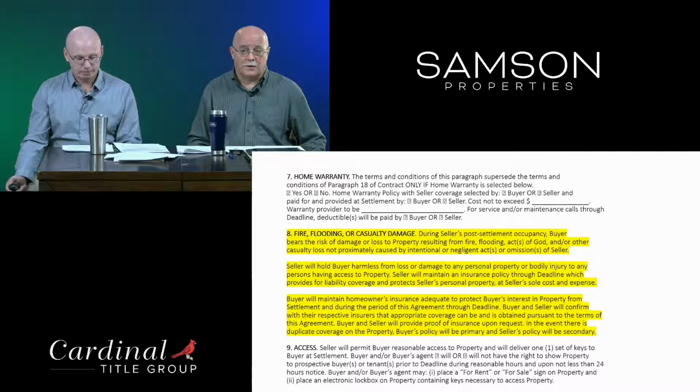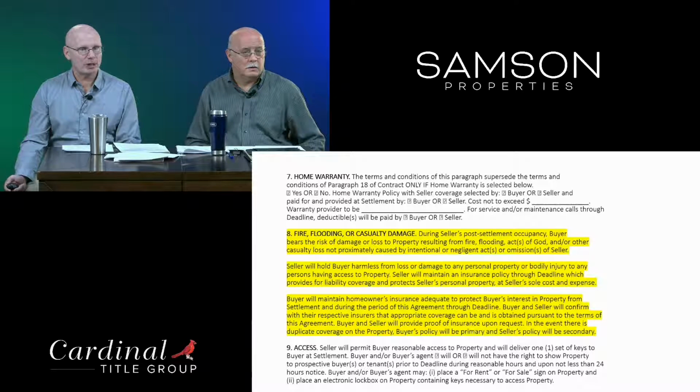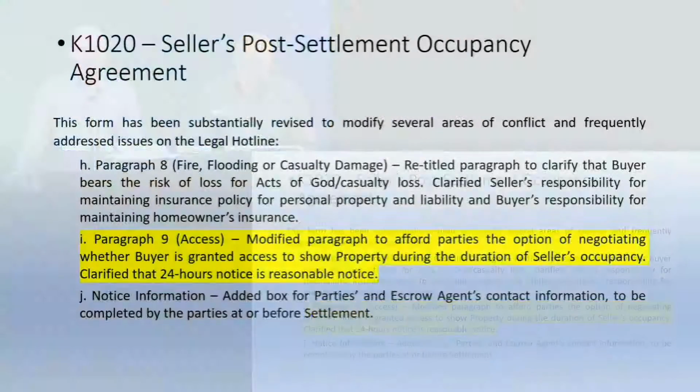And if they don't talk to their insurance company, they may not have coverage, right? Right. So they'll normally have to convert their policy from a seller policy to more like a renter's insurance policy for tenants. Yep. All right, next on the docket is the access paragraph, paragraph 9.